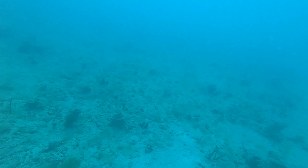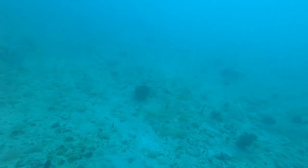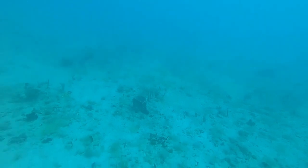However big it is, it depends, but you want to get over the rocky area more, and you'll be able to draw the fish up with the chum that way. It also depends on the current, which way the current's going. So when you're chumming up, you want to take into account where the structure is, and how deep it is, and where you want to bring those fish up to.